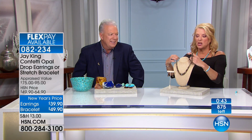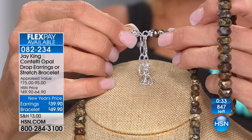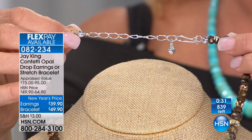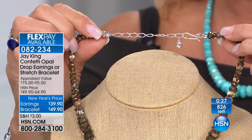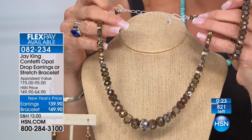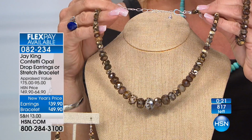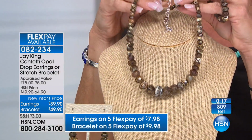And just so you'll know, if you're new, there's an extender on the back. So it goes 18 inches, and then Jay always adds an extender, so you can add 2 and 3/4 inches. It gives you all that versatility of how you want to display it. If you want to wear it a little bit lower, or maybe you've got something with a higher neckline, you want to wear it a little bit higher. It gives you that ability to do that and still lay right. That's the big thing. Even when you have it up to the 18 inches, it still sits right.